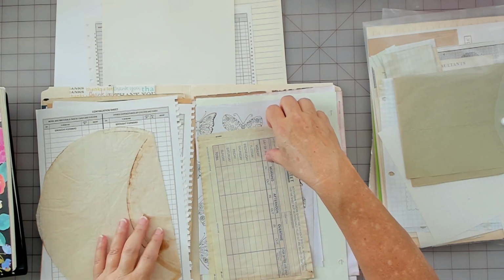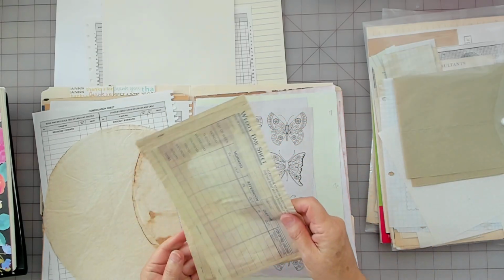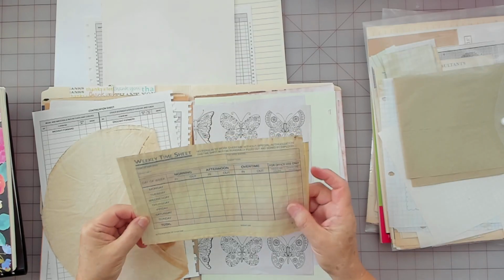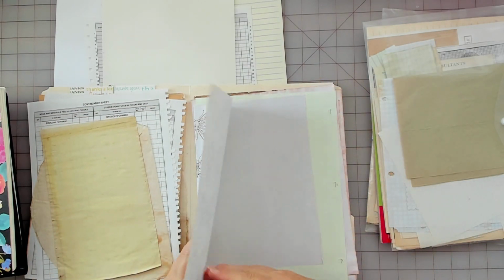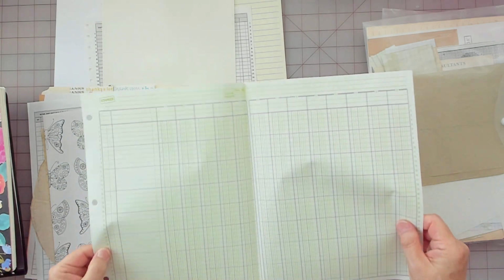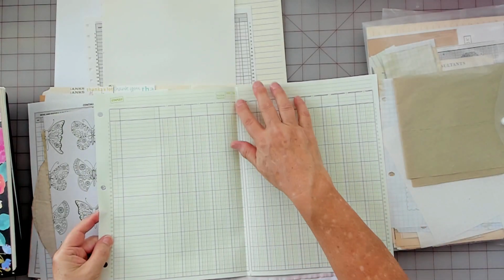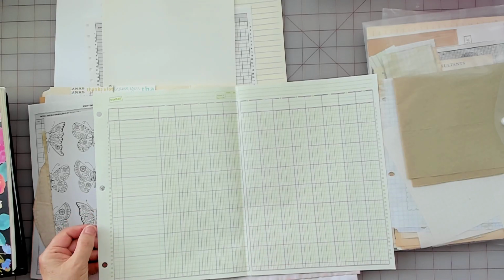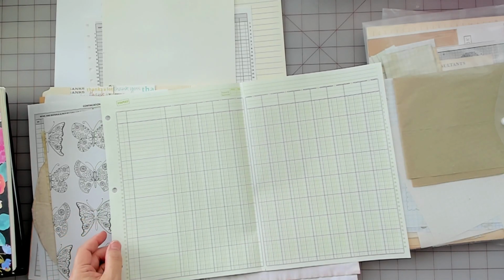Coffee filter. Here's some weekly timesheets. I'm going to save those. That would be good for a spring journal. This is a nice big, oh, what do you call these things? I've got some here.